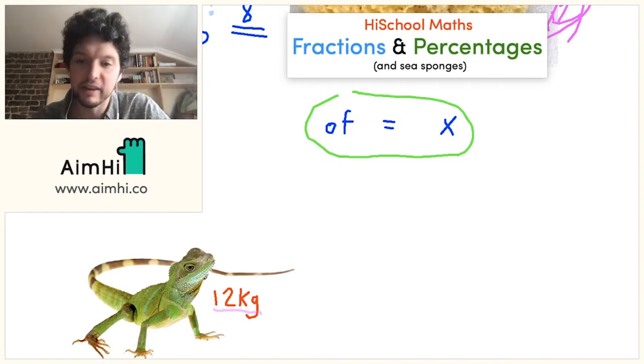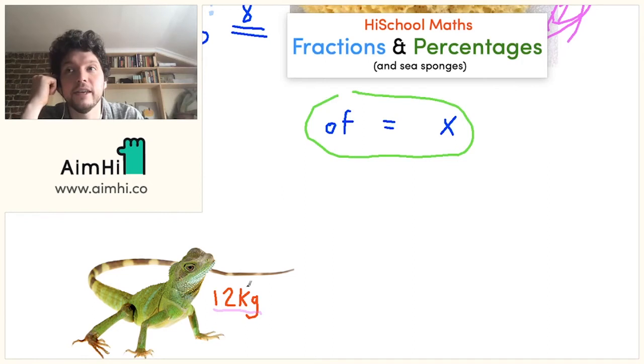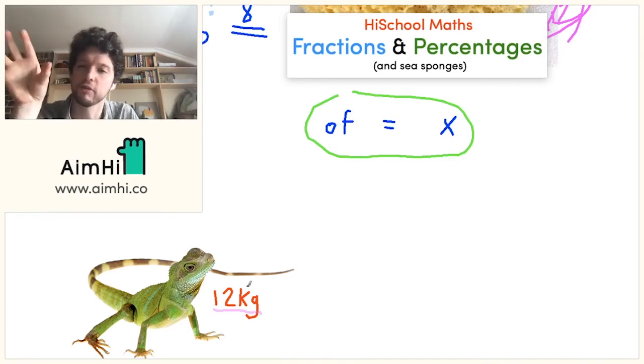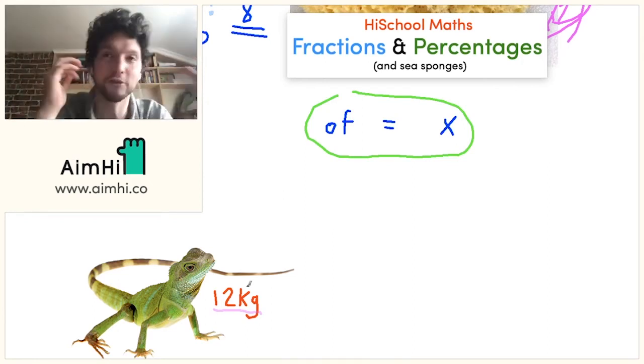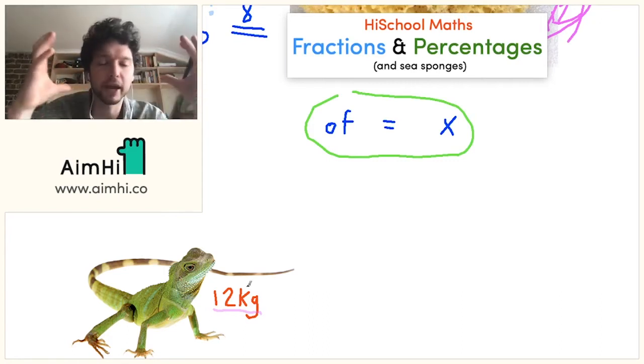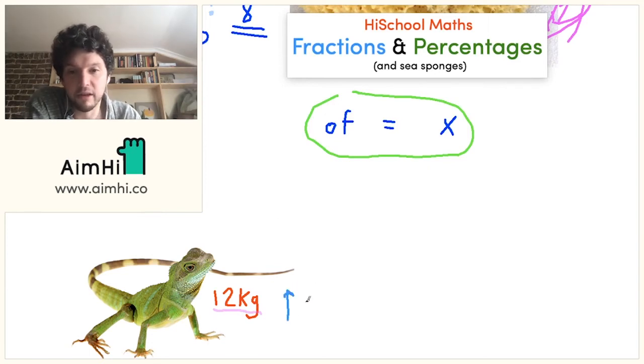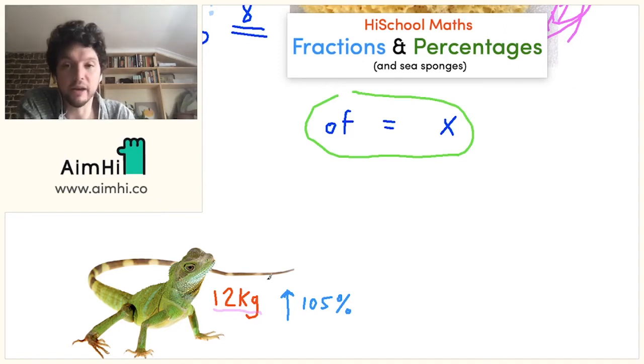I'm just going to do one more example of this to make sure everyone's got it. So let's say that this lizard comes across another lizard that is much larger than it, and the two lizards decide to join forces, much akin to a transformer relationship, where they just attach together and form a mega lizard. So this new mega lizard is so much bigger than the original 12 kilograms that this lizard gets 105% bigger. So this lizard is going to get 105% bigger than it was before.